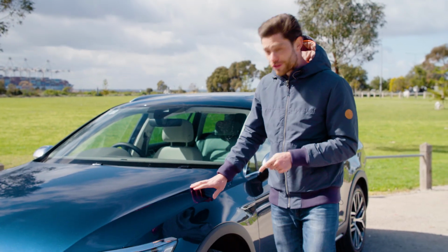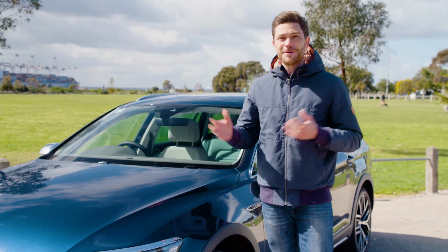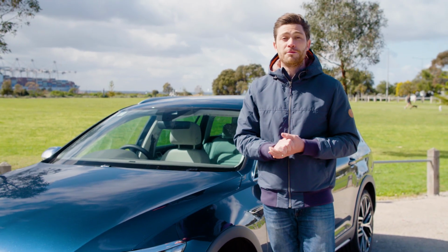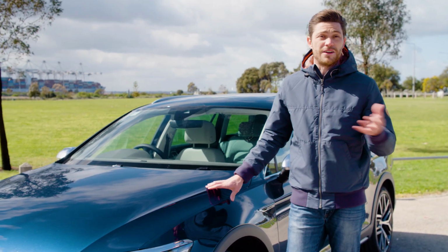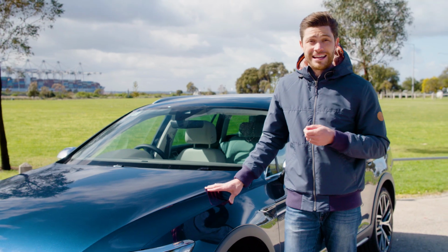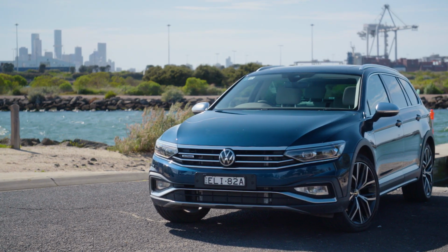Now, Alltrack versions have ride-height suspension that's a little bit taller than the regular Passat range, so it's a bit more outdoorsy, a little bit more capable away from sealed roads. Kind of sits in a middle ground between a conventional wagon and an SUV, and to my eyes, I think it's a really handsome thing.